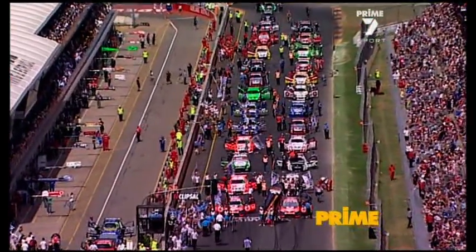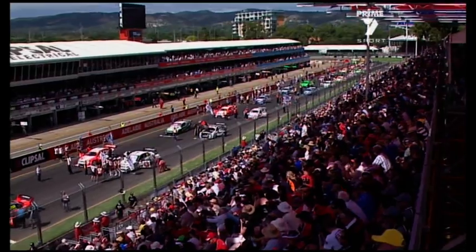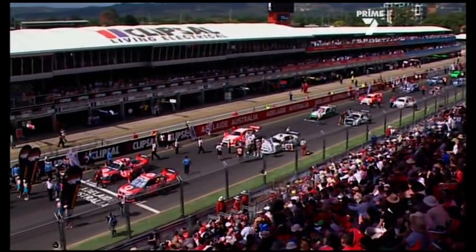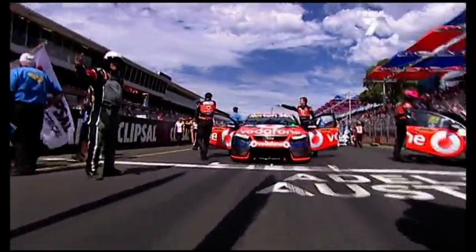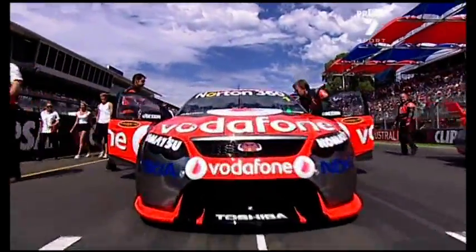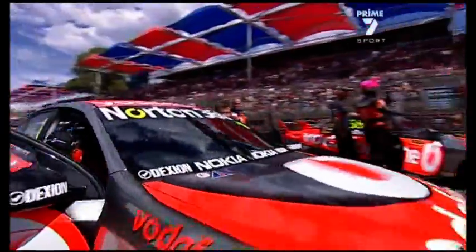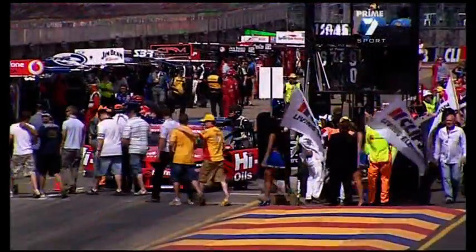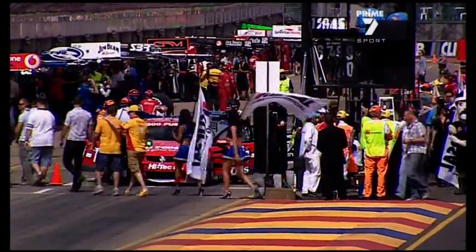This is now the 11th year of the Clipsal 500. It just keeps getting bigger and better. Take a look at the pit lane complex. And out in front, well, it's a similar story for 2009 as it was in '08. Jamie Whincup on pole position. He has cover in the form of his teammate Craig Lowndes.